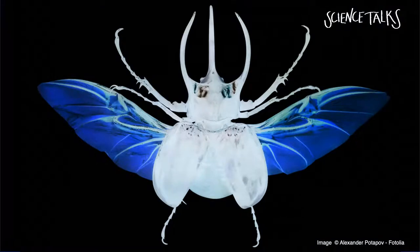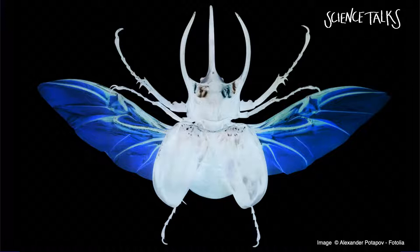We also studied examples of folding forms in plant petals and in folding beetle wings, and that helped us design a sunshading system that would let in exactly the right amount of light and convert all surplus light to electricity.